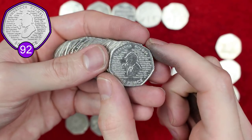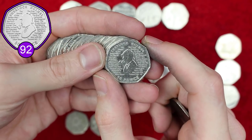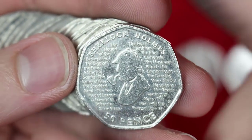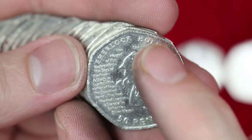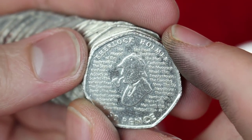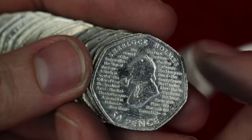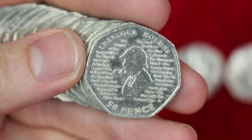Oh, it was something. I thought it said 2020, but it's 2019. It's a Sherlock Holmes. Cool design. Very intricate. Quite how long this fine print's going to last in circulation before it's battered and bruised. Obviously, the rim around the edge does protect the design somewhat.